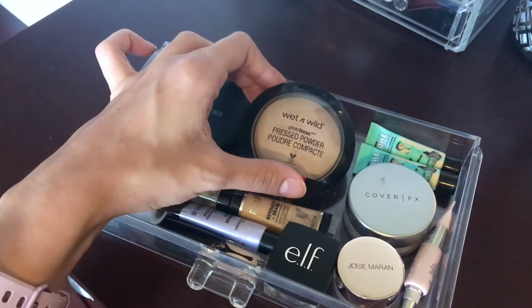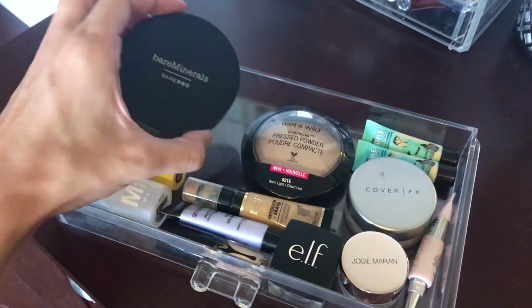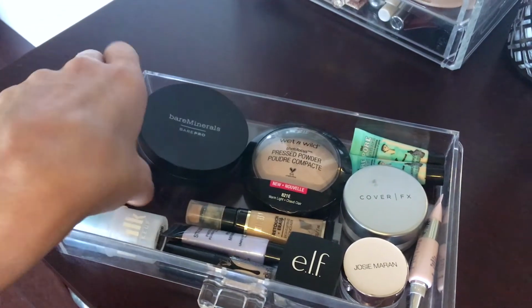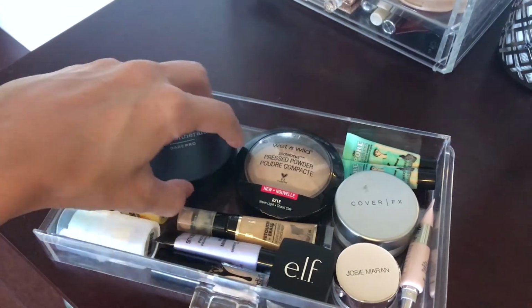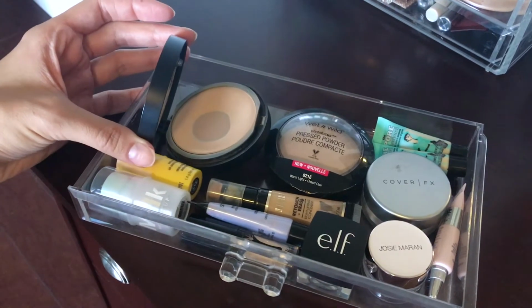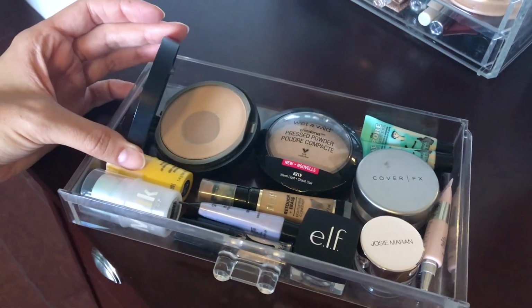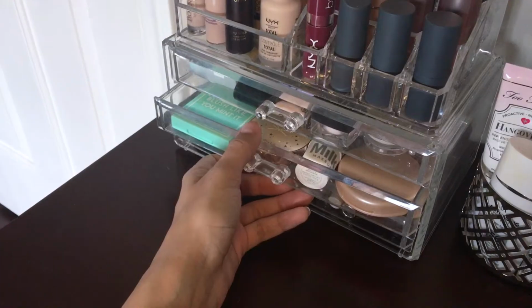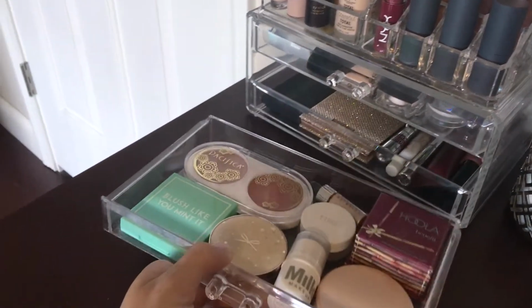Then I have my Wet n Wild pressed powder and my Bare Minerals Bare Pro foundation, which if you saw my favorites video from August, I basically have hit some serious pan on this. Yeah, that's some damage right there. I'm slowly making my way through this, so I'm definitely gonna need to repurchase because this is my favorite powder foundation. Then this drawer is blushes, bronzers, and highlights.